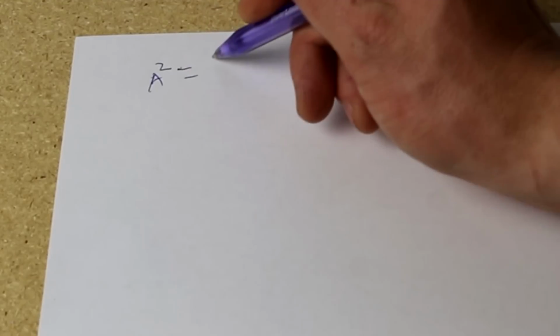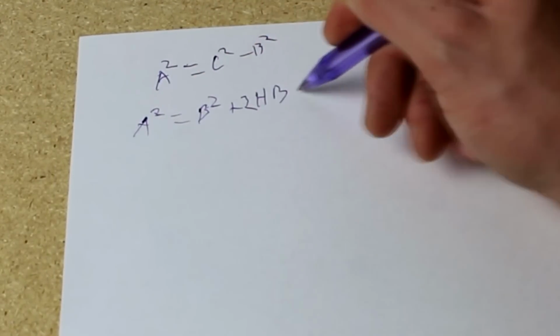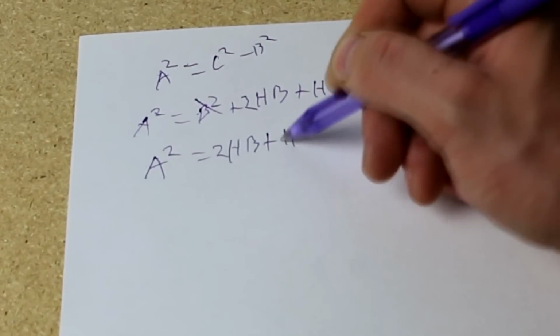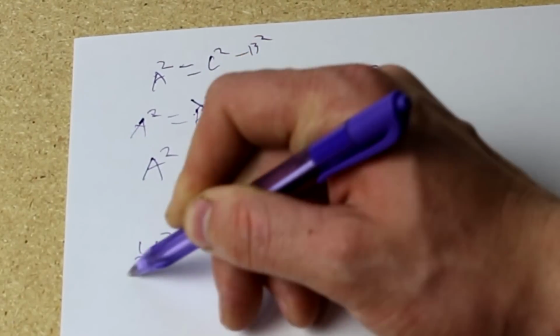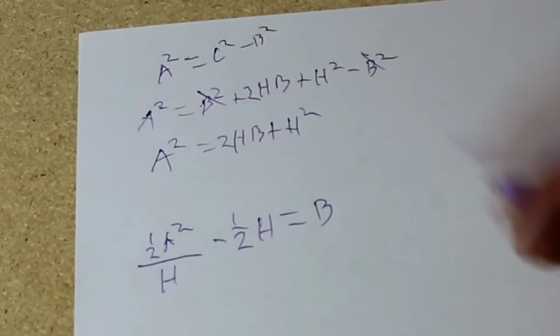a squared equals c squared minus b squared. Now we found c squared equals b squared plus 2hb plus h squared, so a squared equals b squared plus 2hb plus h squared minus b squared. Now b squared cancels, they're positive and negative, so a squared equals 2hb plus h squared. Now dividing by 2h gives us 1/2 a squared over h minus 1/2 h equals b. That's the radius of Earth. So now all we've got to do is plug in the numbers.